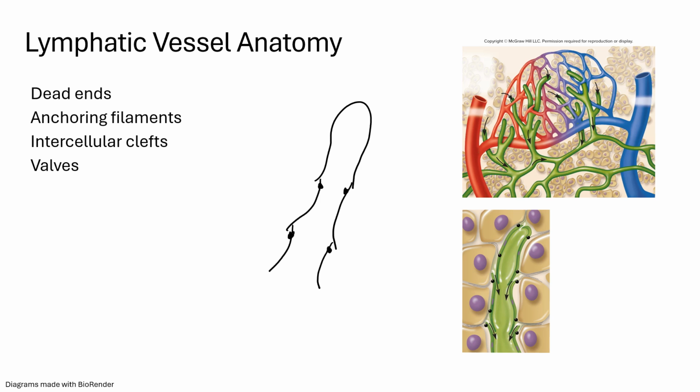These anchoring filaments usually attach to extracellular collagen, things like that. When the tissue swells with fluid, the venule side of the capillary bed is unable to reabsorb all that fluid. And the anchoring filaments start to move away from each other because of that swelling, and they open up this lymphatic capillary. These intercellular clefts actually start to open up, and the excess fluid then drains into the lymphatic capillary.